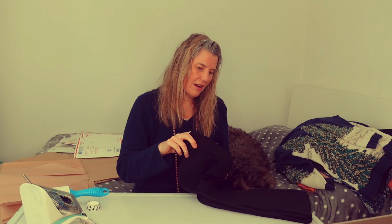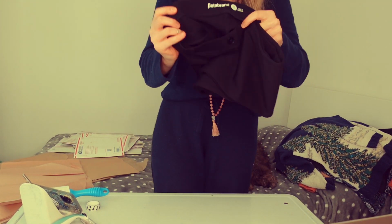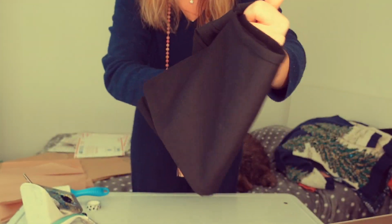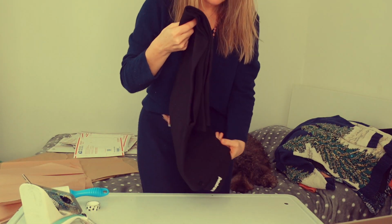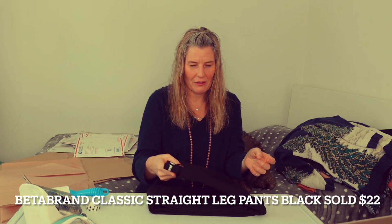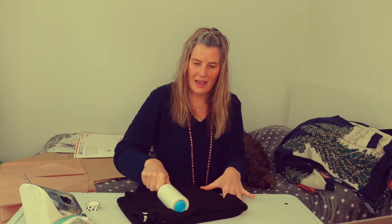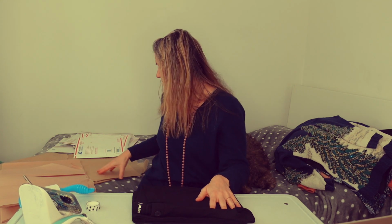Next up is a pair of Beta brand. This is just their very basic black pants, but these are actually a medium petite. I was really excited when I found these Beta brand pants. They get a lot of hype. I mean, if they weren't petite, I could have potentially tried them on and wanted to keep them for myself because it is nice to have a pair of comfortable office style pants.